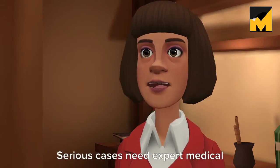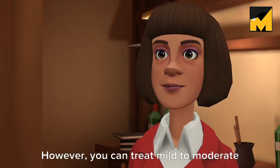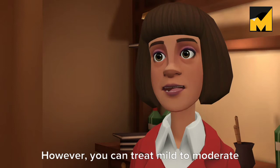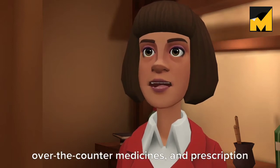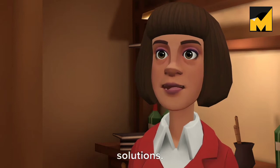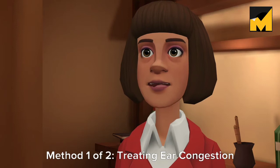Serious cases need expert medical attention from an ear, nose, and throat doctor. However, you can treat mild to moderate cases on your own with home remedies, over-the-counter medicines, and prescription solutions. Method 1 of 2, treating ear congestion at home.